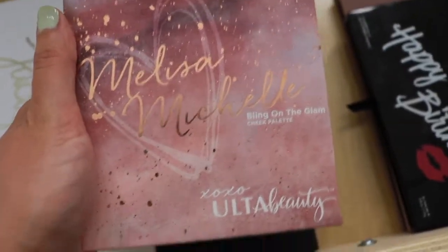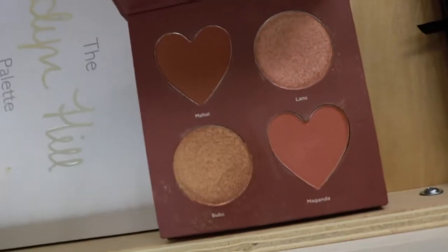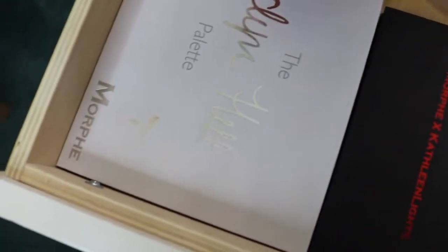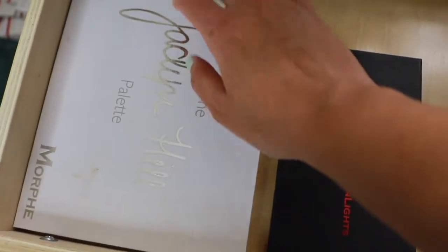So this is the Melissa Michelle Bling on the Glam palette with Ulta Beauty. Just got this and reviewed it. I'm definitely going to be keeping this. I love the blushes in here. And then I have the Morphe Kathleen Lights palette. Really beautiful. And then the Jaclyn Hill palette with Morphe as well. I love that palette. It's so well loved.